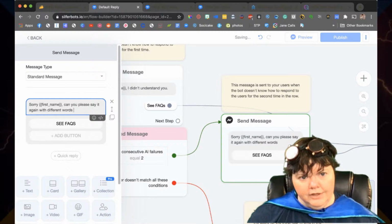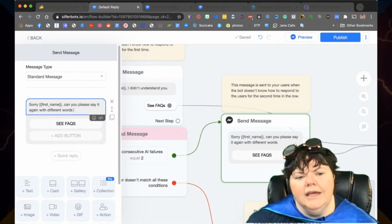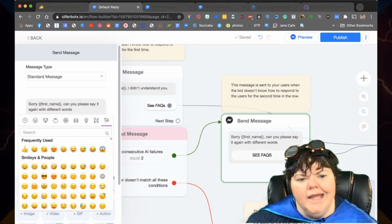Oh, very good. Okay. So I just popped into a random text bubble, and it looks like emojis are right there for you.